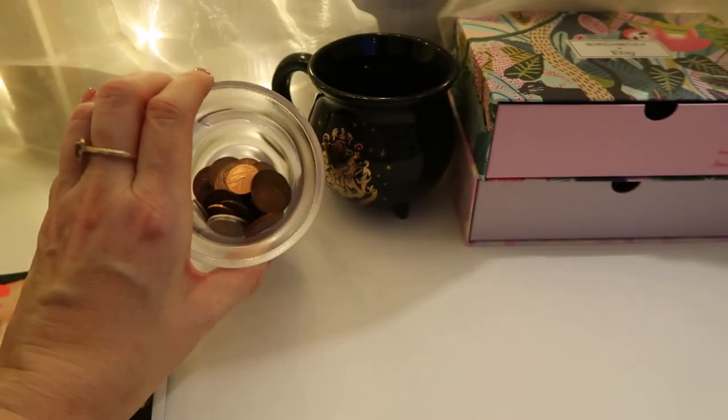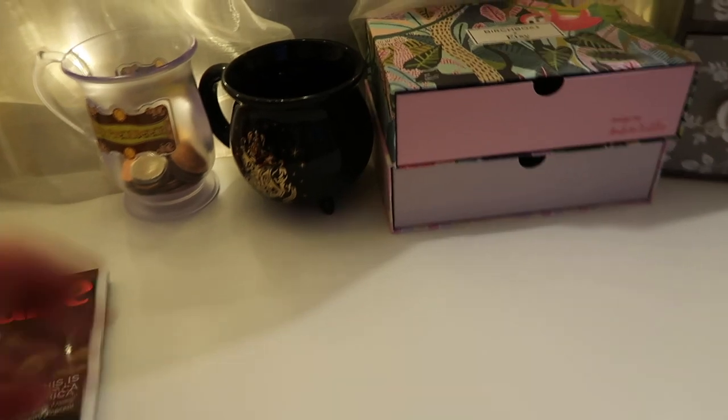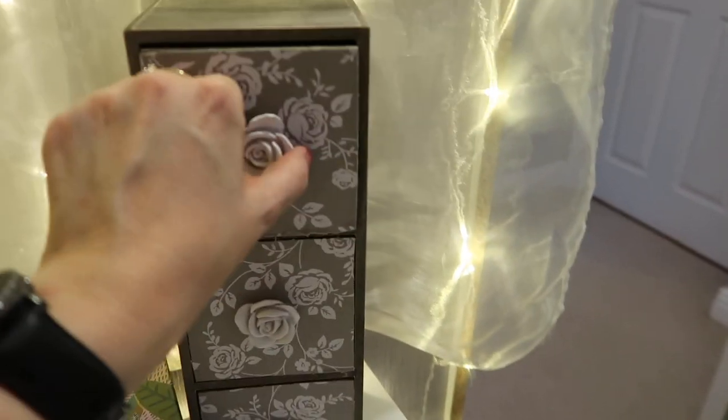Then we've got my butterbeer that's got some spare change in. We've got my mug here. It's got some little knobs in, that's the Harry Potter, of course. My Birchbox boxes and these little drawers that have just got little bits and pieces in.